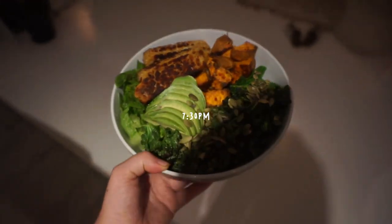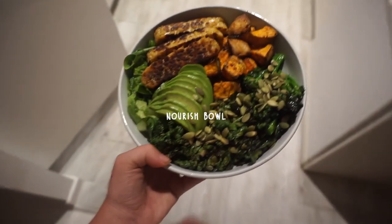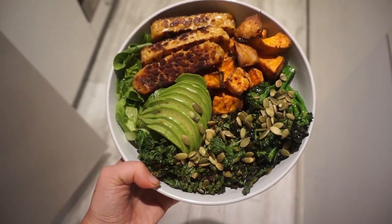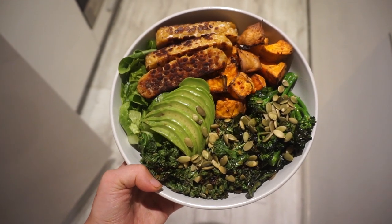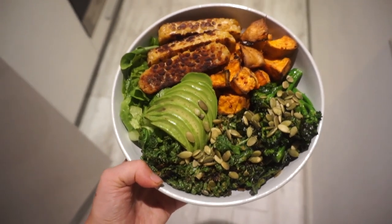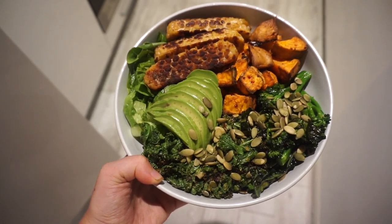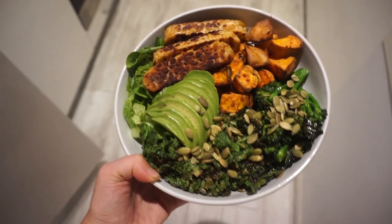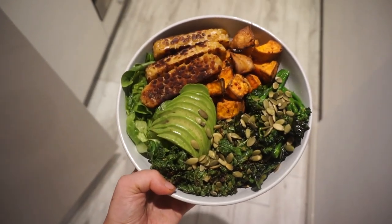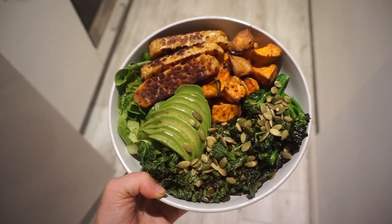Okay, so dinner tonight is ready and we have a very full and delicious nourish bowl. Nourish bowls are one of my favorite things to eat because you can basically put all of the nourishment that you like into a bowl, call it a nourish bowl, and then eat it. This one has crispy kale, some cos lettuce, roasted sweet potato, broccoli, chickpea, tempeh, avocado, and pumpkin seeds. It's a meal that makes me feel really good, nourished and full, and is a really good way to end the day.